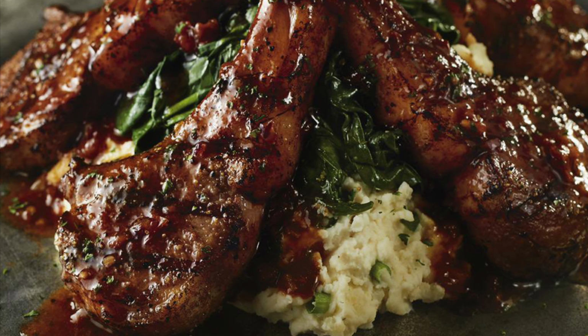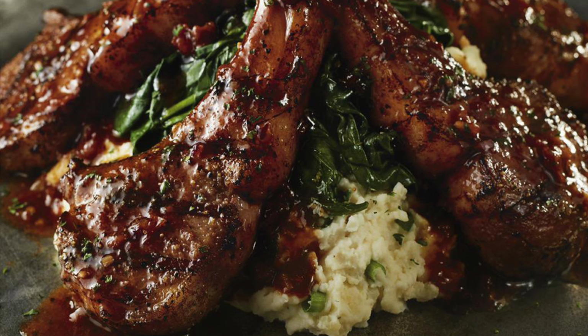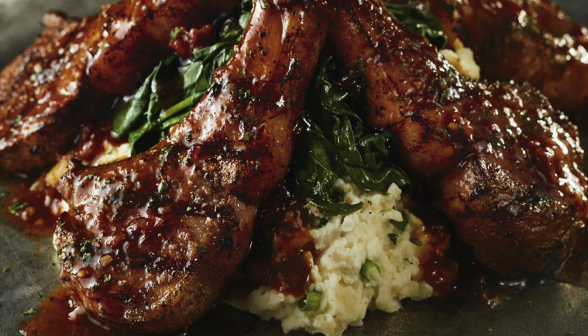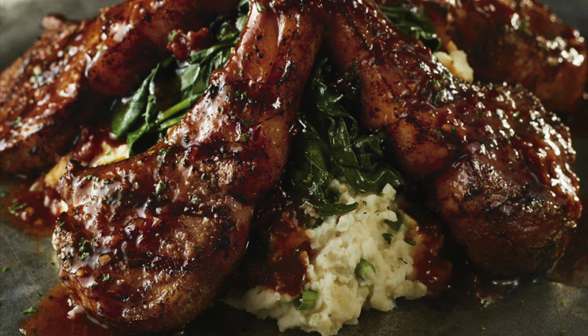I got these pictures from Longhorn's website. I got their lamb chop dish. I believe this is seasonal. This was really, really good. The lamb chops came with some kind of tomato sauce. I got that on the side, and the sauce was good, but the lamb chops were delicious.